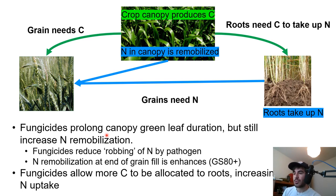So with fungicides, we see a marked increase in the amount of nitrogen remobilized at growth stage 80 plus. So typically, while the grain will not get any larger after growth stage 80, dry matter accumulation is complete, it will continue to accumulate nitrogen as that canopy senesces. So fungicides do not necessarily reduce nitrogen remobilization, or rather the amount of nitrogen remobilized to the grain.